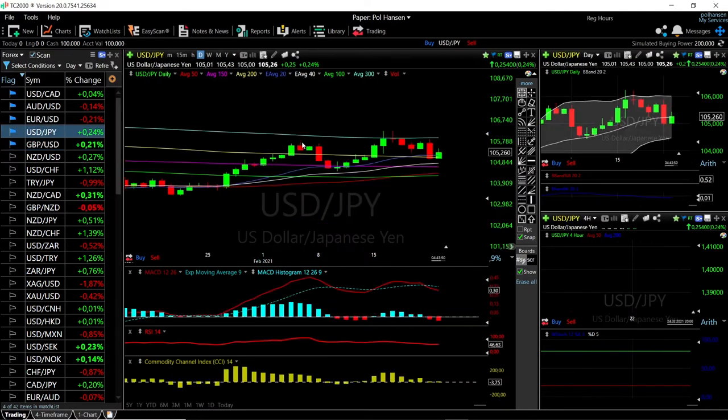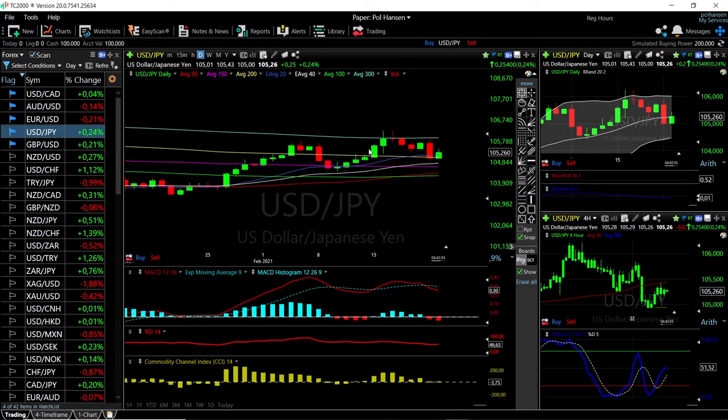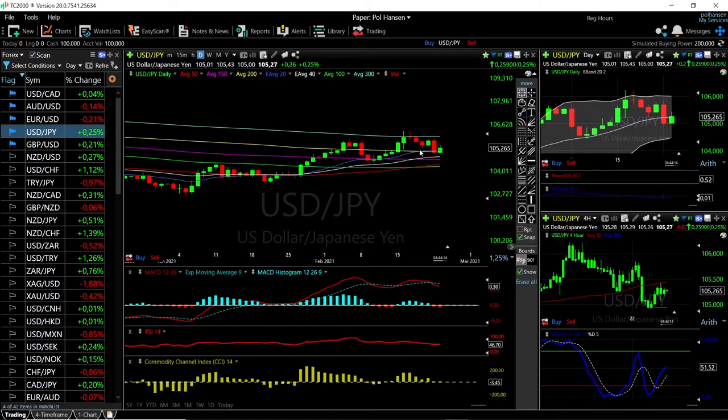So let's look at the US dollar yen, and as you can see, the 300 moving average is massive resistance here. We did break down and then rallied at the end of the session. If you look at technical indicators, they are actually all over the place. Stochastic is bullish, MACD is bearish, the CCI is bearish, and yes, we are technically all over the place. It's technically a currency pair that you just stay away from at this point.